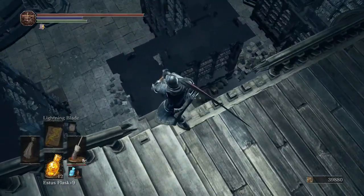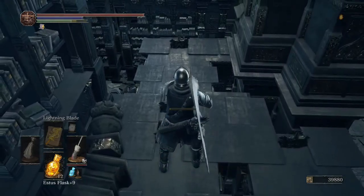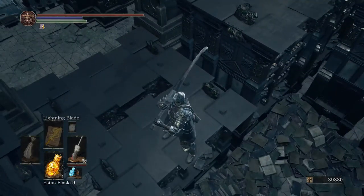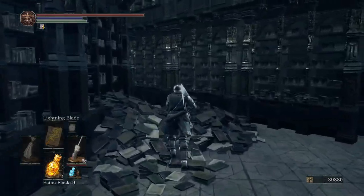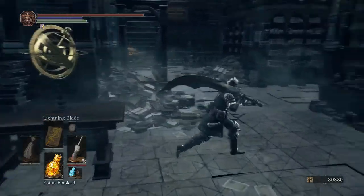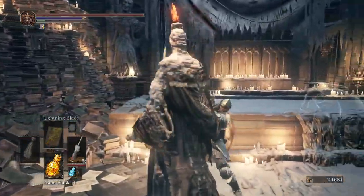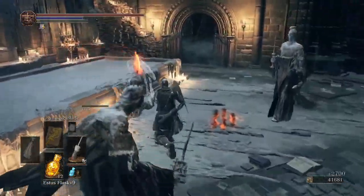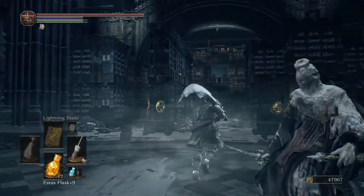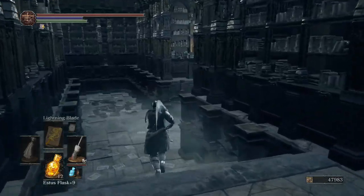Let's try this. Nothing here. Okay. And we're gonna grab, there's a titanite slab here that we opened up with that switch up there. So let's go find it. I don't know where it is, actually.